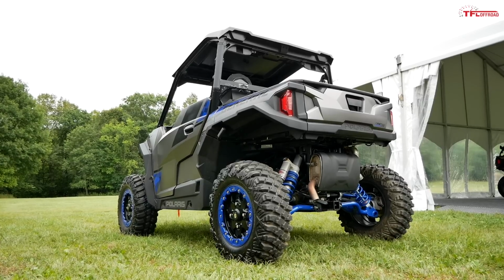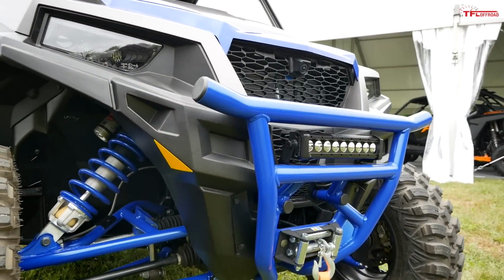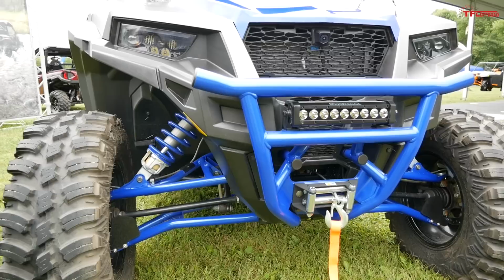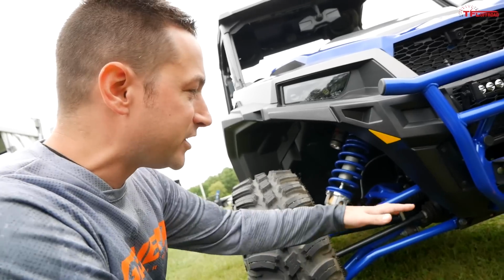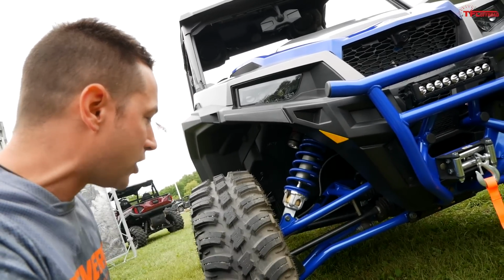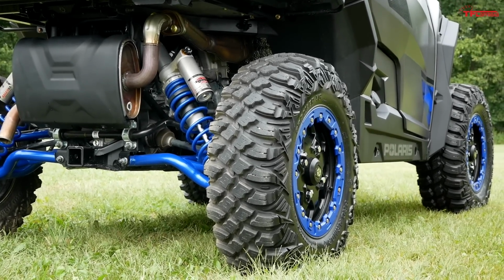So we started it all off in the front with a factory custom painted bumper, as well as a Pro Armor high output light bar, so you can light up the trail at night. Okay. You see the front suspension, you got tons of clearance, right? Yeah. 13.5 inches of ground clearance to get over the biggest terrain, high clearance arms, and then it rolls on 30-inch Pro Armor tires to get over those large obstacles.